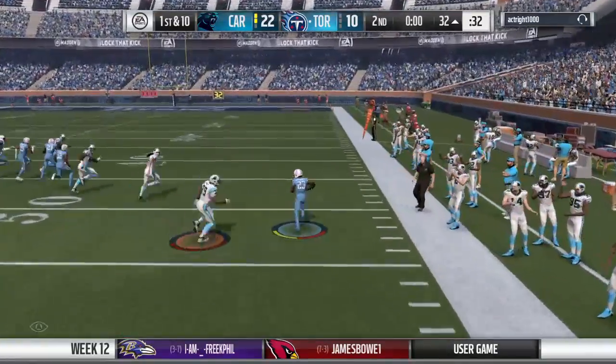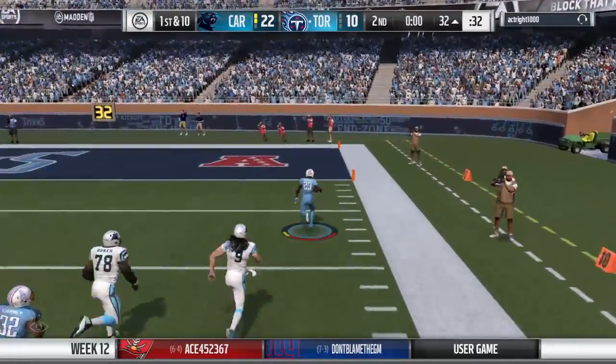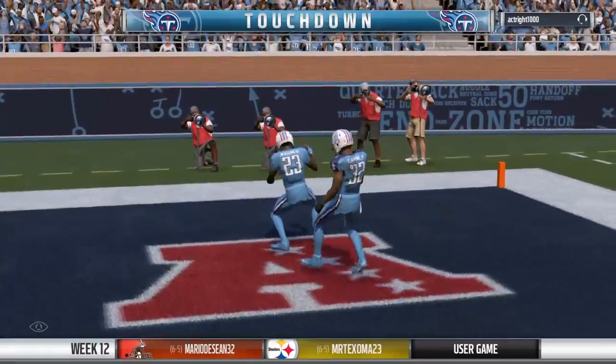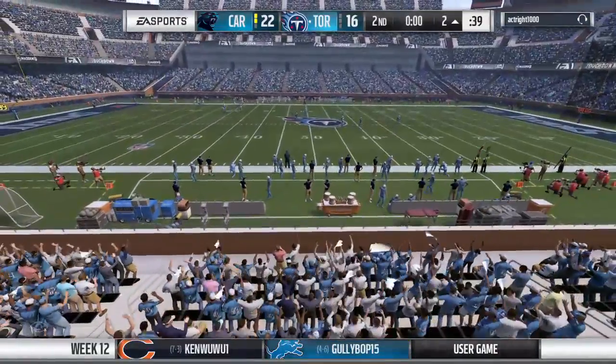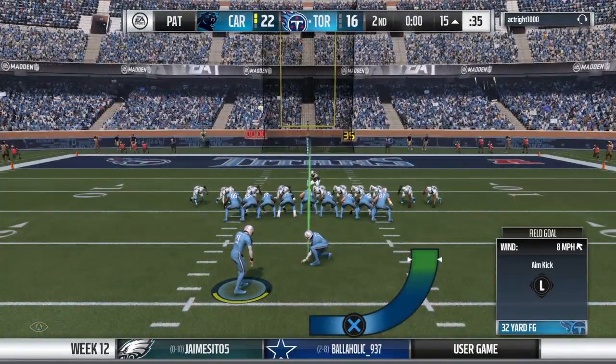And an alley to run. Through an opening, and there he goes. And he takes it the distance. No time remaining. No cloth on the field. Yeah, no flags, and it's a kickoff return to end the first half.